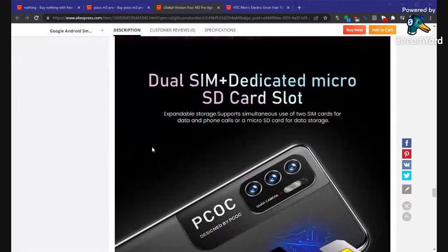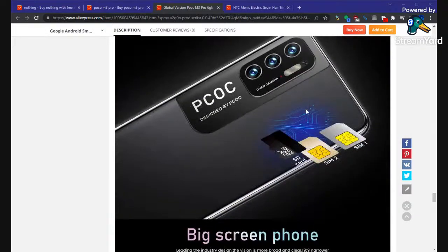Dual SIM plus dedicated micro SD card slot. Expandable storage. Supports simultaneous use of two SIM cards for data and phone calls, or a micro SD card for data storage. So what, you just put these things into the thing? Okay.